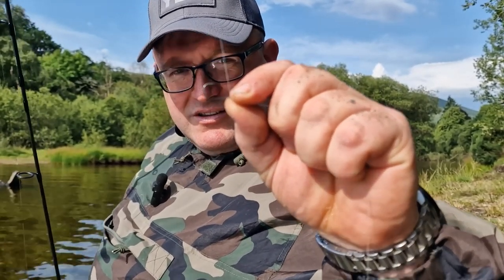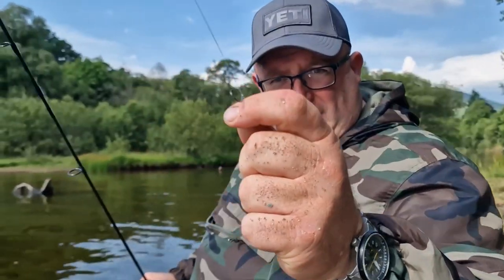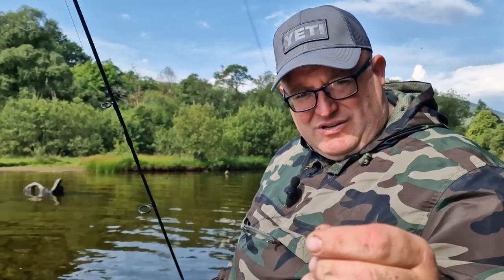Everyone knows what it looks like. But if you can see, the hook's actually pointing out and up, as opposed to out and down. That way is ideal for drop shotting, because when you're striking up the way, 99% of the time you hook the perch in the top of the jaw.